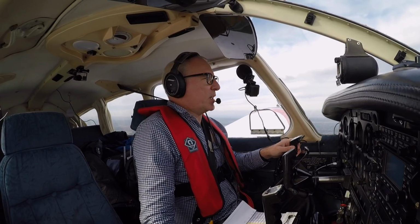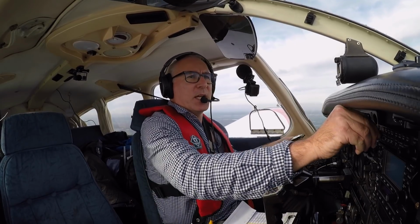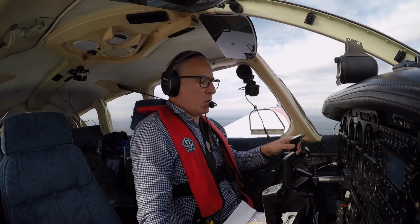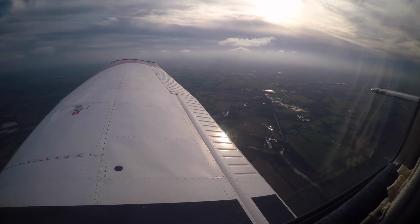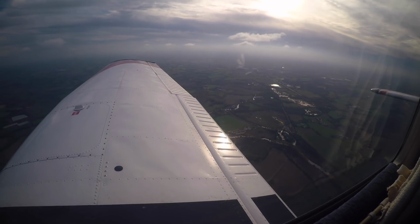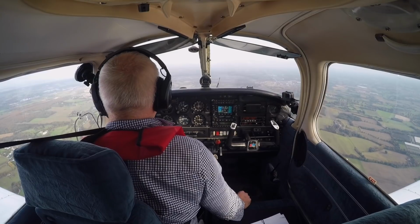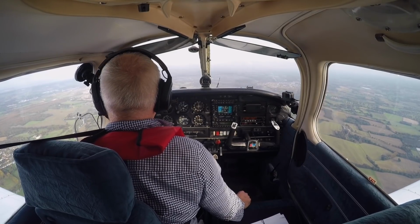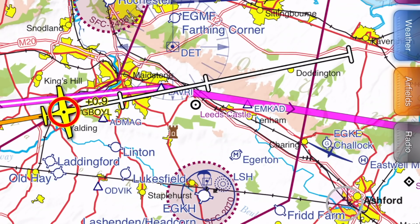So Bertie and I are going over to Rotterdam. It's Amsterdam really we want to visit, but it's quite expensive to land at Amsterdam. So we're going to Rotterdam, we'll get a hotel in Rotterdam and then we'll go to Amsterdam tomorrow on the train. It's a 2-hour flight, pretty much heading east over Dover and then over to Ostend and then up the European coast past Belgium and into the Netherlands.